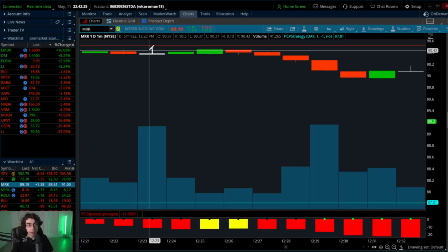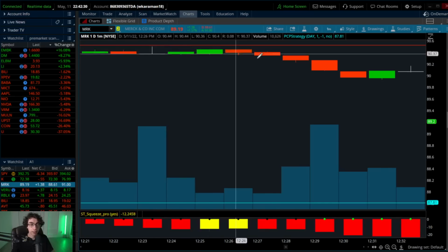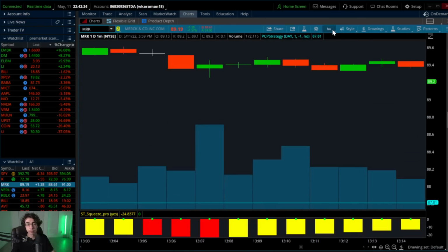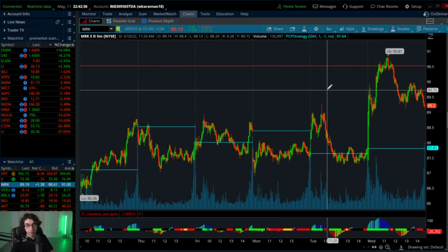When you see this gravestone doji with that big volume bar at key resistance, it is going to sell off hard. And then boom, it starts to sell off. Gravestone doji comes again. Boom, it starts to sell off. Most bearish trend reversal confirmation, the best confirmation you can ask for.